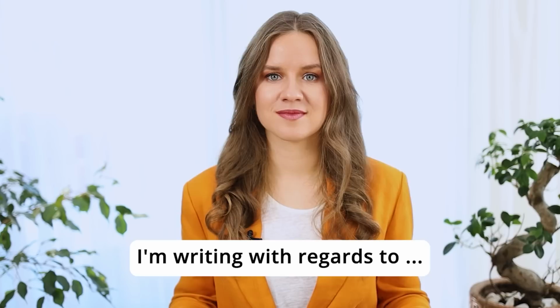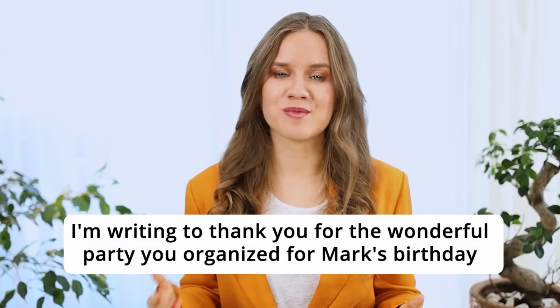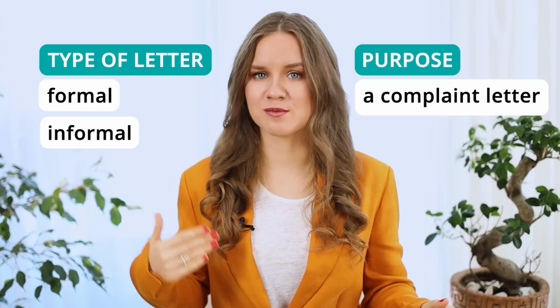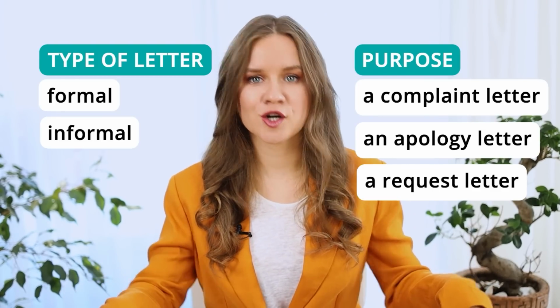For example, I'm writing with regards to. I'm writing to thank you for the wonderful party you organized for Mark's birthday. Make sure your opening statement matches the type of letter. It's formal or informal, and matches its purpose. If it's a complaint letter, an apology letter, a request letter, and so on.